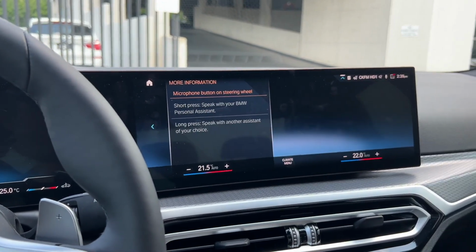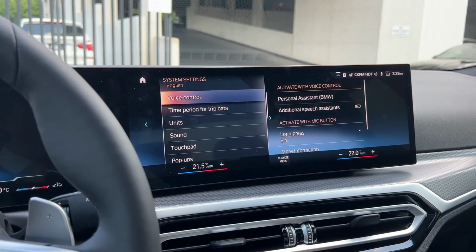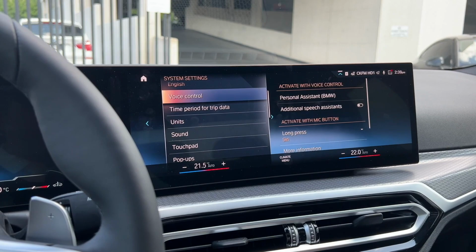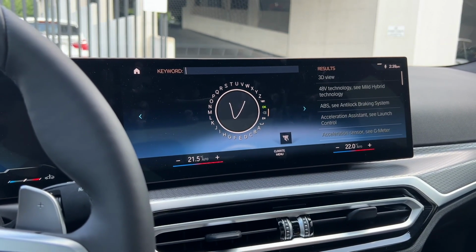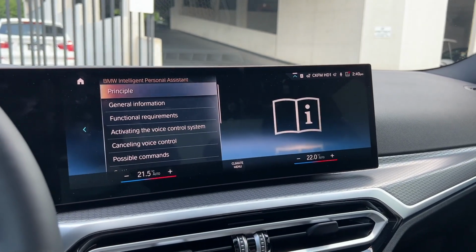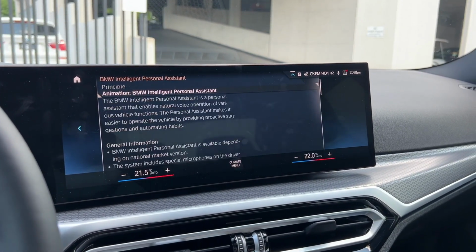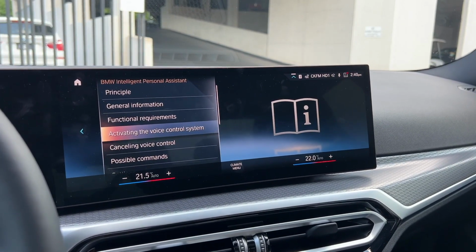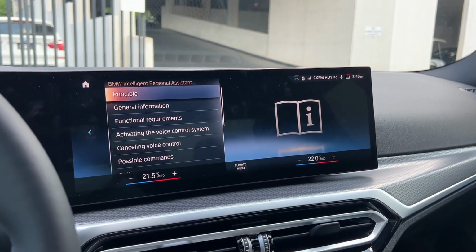And you can go into more information, and you can even get a little bit more out of the voice controls. So if you go to Owner's Manual, and you go into keyword search, you just search voice. You can go into all of these operations via voice. You can go into the principal, general information, just so much more information that you can get into. So if you really want to dive in there you go.